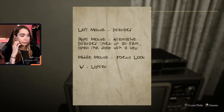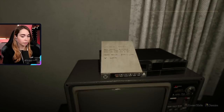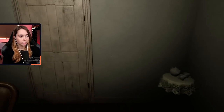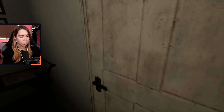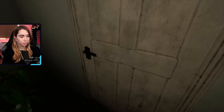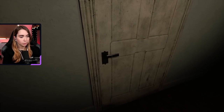Oh, left mouse interact, right mouse alternative interaction. Pick up, open the door with a key. Okay. Middle mouse, focus look. A V for lighter. Okay, cool. I hope it doesn't run out. So the dot becomes a little circle when I can pick up stuff. That is locked for now. Okay. So, right click for use the key.